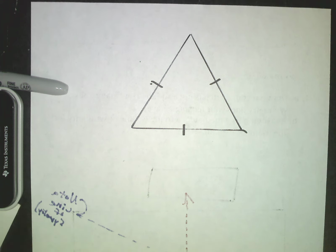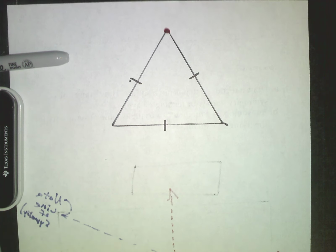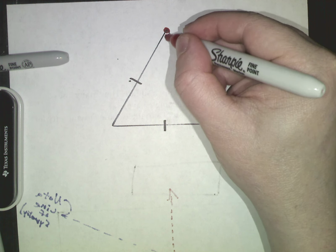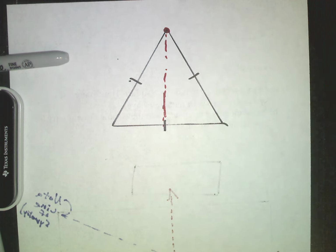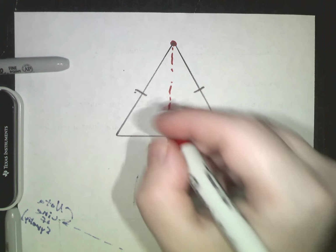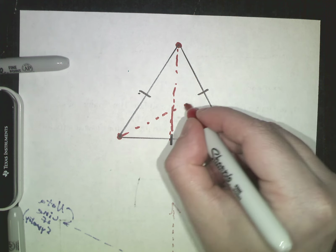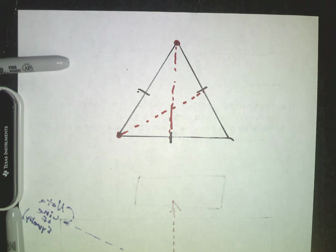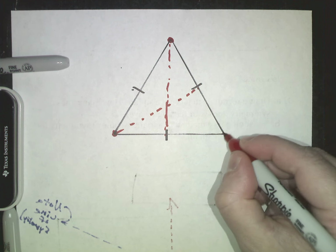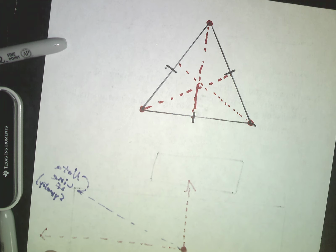So, in an equilateral triangle, things are a little bit different. In an equilateral triangle, we have all the same angles, all the same sides. So, a median goes from the opposite angle to the halfway point on the following side. Well, you look at that, and you go, yeah, that's right. That looks like I cut that perfectly in half. Or I can go from here and go to the halfway point on the other side. Yeah, it looks like if you cut this in half, you'd have another one. Or I could go from here to the halfway point on another side. Wow, that looks like another one you can cut in half, have perfect symmetry.